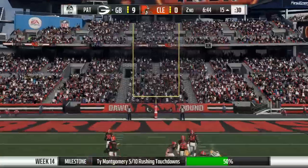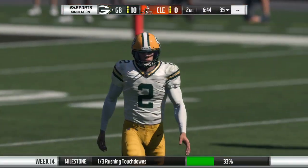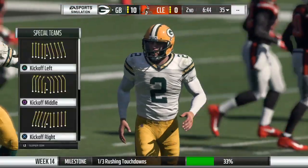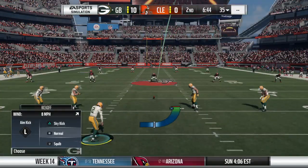And there you go. Nothing really too complex. Block, keep to your assignments, let them run it in. They did it. Fundamental football. Good blocking beats good tackling on that play. End result, touchdown.